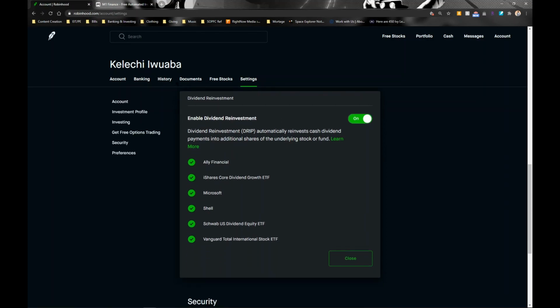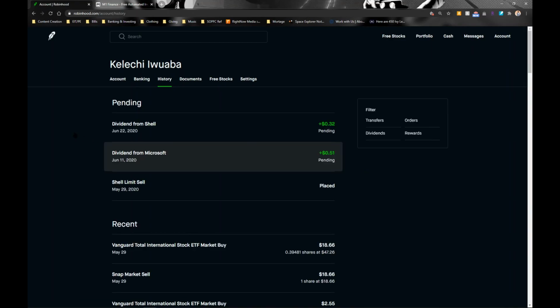So for example, if we go to history here and we see some of these dividends that have been paid for me, Microsoft is about to pay me a dividend of 51 cents. Instead of this going into my account, it will automatically buy 51 cents of a share of Microsoft, which is so major. This is so major, to be able to have a share of Microsoft and it just continues to buy more and more shares. That way, this is how you kind of double up your compound interest. I'm putting money into the market, but then I'm getting paid by the company and that money is going right back into the market to compound interest even more. And that is such a big deal.